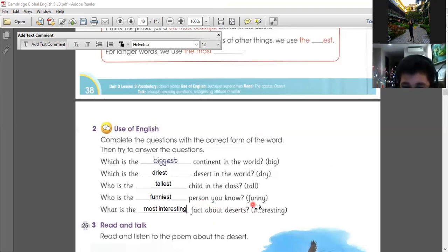Who is the funniest person you know? I don't know. Okay, you don't have any idea? Yes, I don't have any idea. Okay, let's proceed to the next one. What is the most interesting fact about deserts? My interesting fact is that the world has many deserts. That's right. So that makes it interesting for you. Yes. Okay, so that's great.